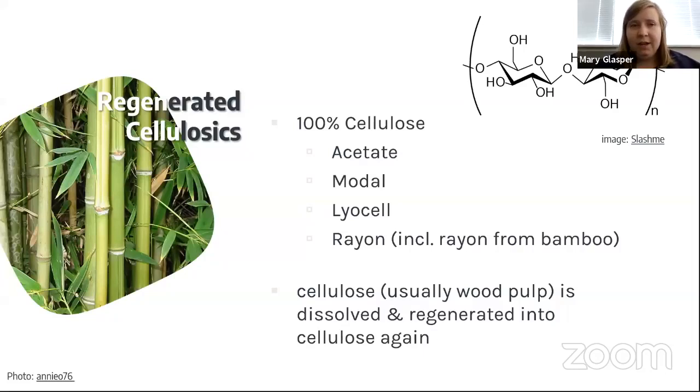And then going into, I mentioned earlier about regenerated or man-made cellulosics. So these are kind of that bridge material where they're manufactured, but they come from natural inputs. So these again are 100% cellulose. And if you're looking at a fiber content label, if you see acetate, modal, lyocell, rayon, these are all man-made cellulosic fibers. Generally what's involved is you take an input, usually wood pulp, that's dissolved, and then it's reconstituted into that cellulose again, and it's extruded as a filament, not unlike polyester or nylon.